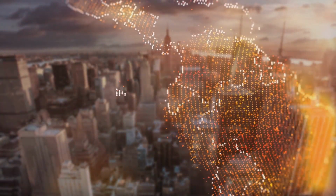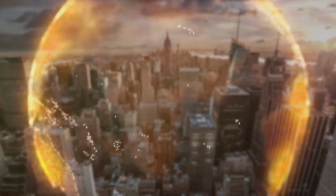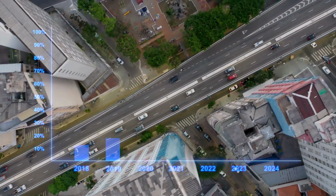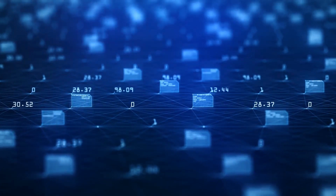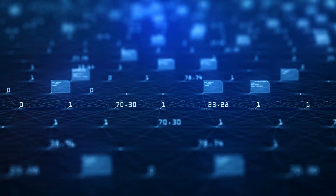In each of these examples, vast amounts of data are collected, analyzed, and interpreted to make informed decisions or predictions. These real-world applications are just the tip of the iceberg. Data science research is being applied in countless other fields, including traffic management, climate modeling, sports analytics, and even predicting election results.